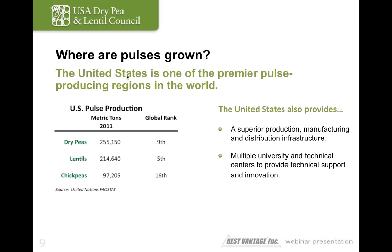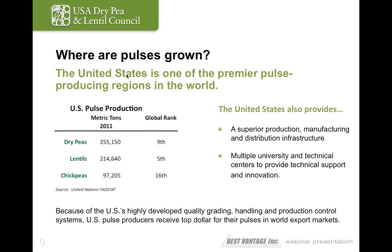The United States also provides a very superior production, manufacturing, and distribution infrastructure, which is very important because right now, in international trade, standardizing the quality parameters of pulses is becoming more and more important the more that they are used in all regions of the world. The United States also boasts multiple university and technical centers to provide technical support and innovation to companies looking to develop products using pulses. Because of our very highly developed quality grading, handling, and production control systems, U.S. pulse producers have been able to receive top dollar for their pulses in world export markets by offering a very uniform and high quality product.